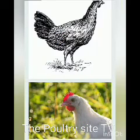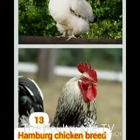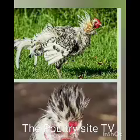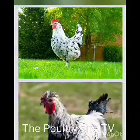Number 13. Hamburg chicken breed. The breed was developed in England by crossing the local breed of Andalusia, Minorca, Sumatra, and Sebright Bantam. The name has nothing to do with the city of Hamburg in Germany. This breed produces an average of 150 to 170 eggs a year, weighing 50 to 55 grams.